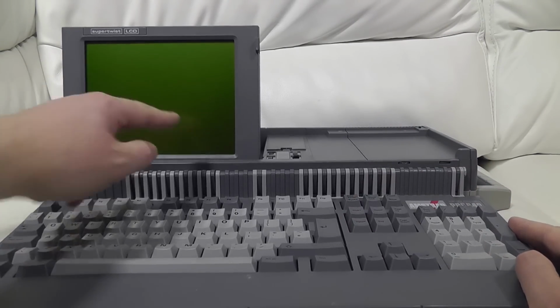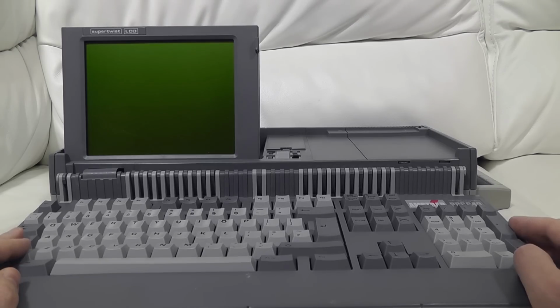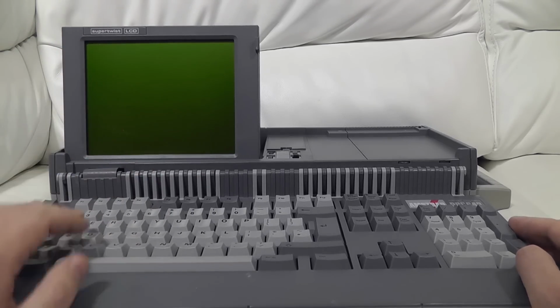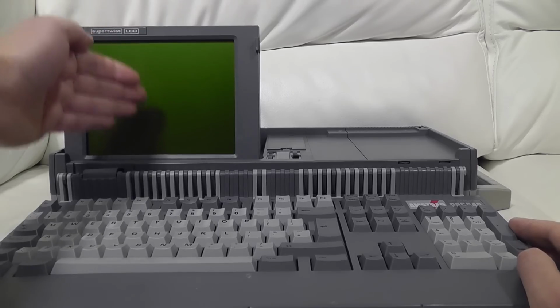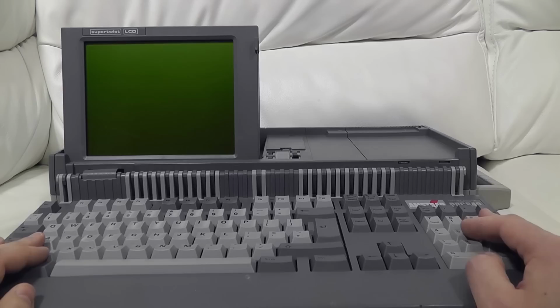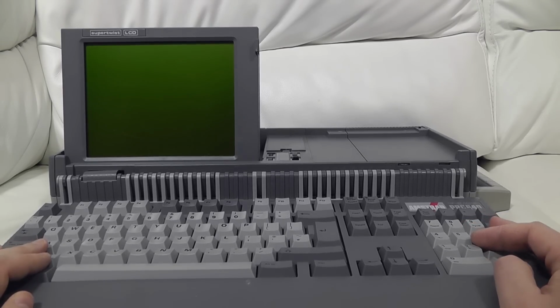It has this little 9-inch screen here. It's entirely black and white LCD, and it's not backlit at all. It's incredibly difficult to see it. It's basically black on dark green. It is not easy. CPU in it is an NEC V30, 8 megahertz, and it's got 640 kilobytes of RAM.